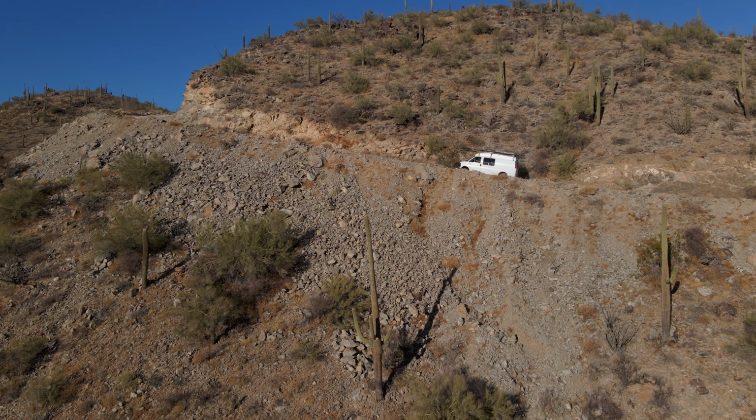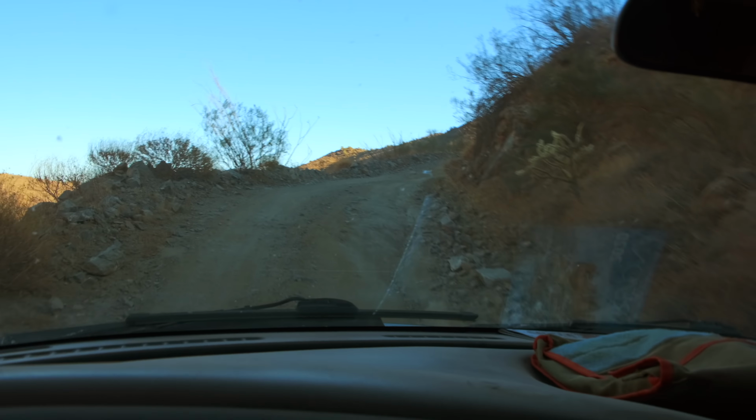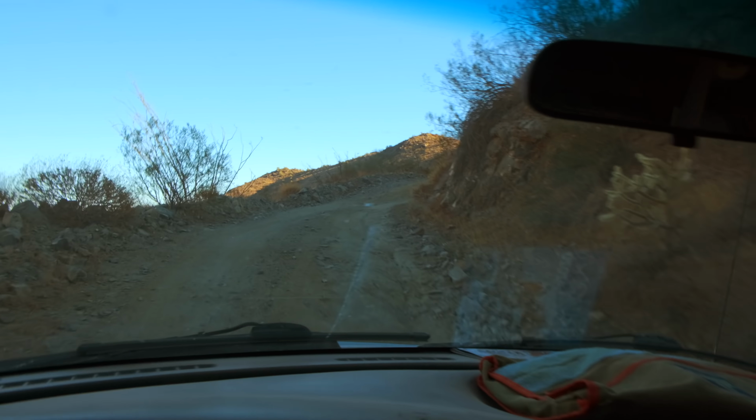Give you an idea of what the road looks like ahead. This is steep and narrow, lots of embedded rocks, and it's super fun, I have to admit.